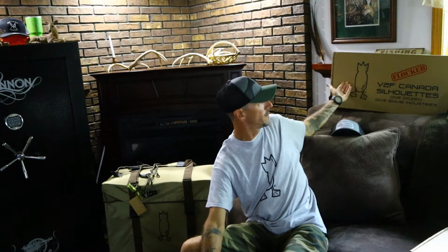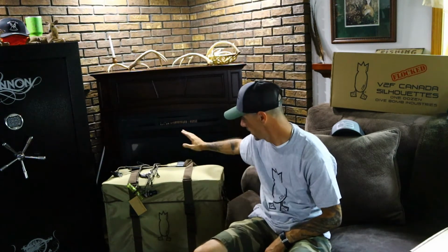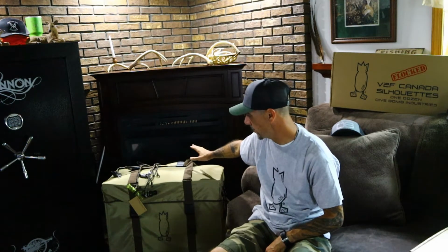One, who can't go wrong with a logo like that? Two, everything. I've never seen a company pack a box so well. They literally had all 5 dozen decoys in there. They had a few hats for us, some shirts, and this guy here to my right, this is actually what they call their standard brown bag. This is your decoy bag. This was also in the box, and it only came in one box. That's how well these guys have this figured out, how to ship decoys out.